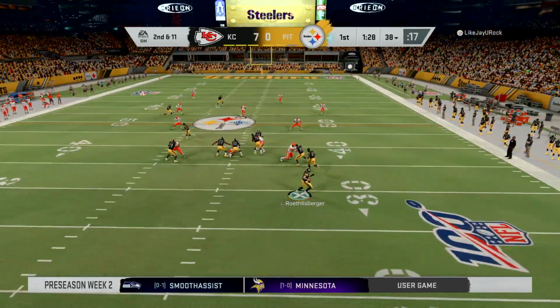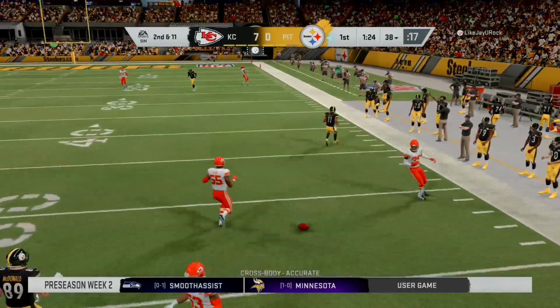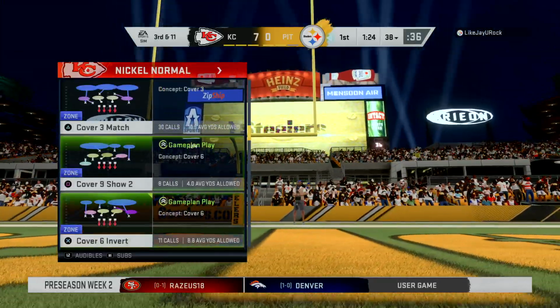On 2nd and 11 now. Roethlisberger flush to his right. Incomplete. He was looking for Dante Moncrief that time, and it's 3rd down.